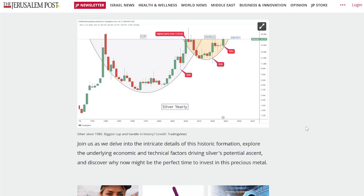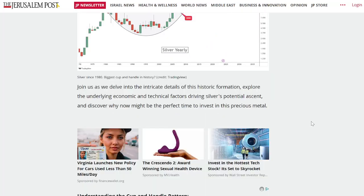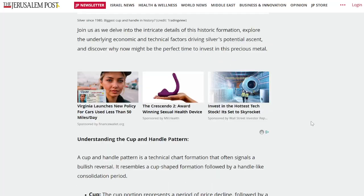So what are the underlying economic and technical factors driving silver's potential ascent? And let's find out how this might be the perfect time to invest in the precious metal. Although I don't like to use that term, because that means you're hoping for a return above and beyond inflation-adjusted numbers.